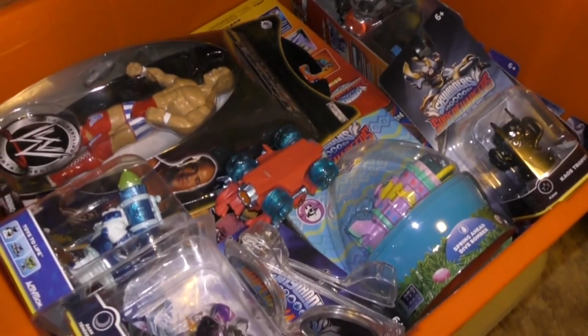Okay guys, so I'm just going into a spare room and I have more tubs of gaming stuff, so let's check them out real quick. Oh, that's an empty one. Awesome. Move him out of the way. What have we got here? We've got toys, wrestling toys, Skylanders.